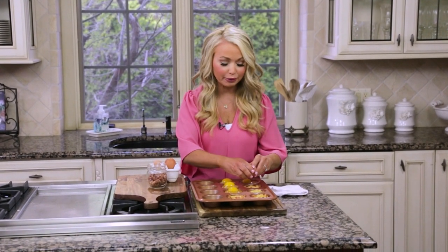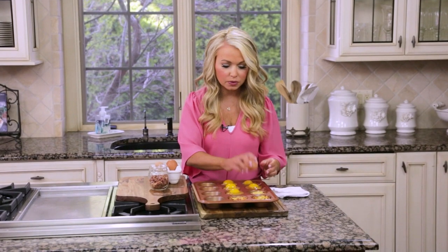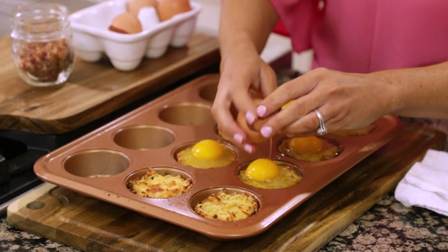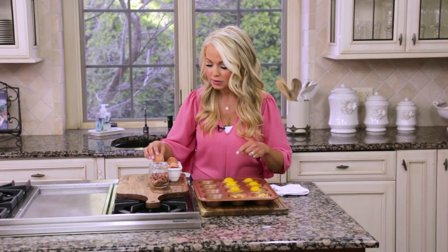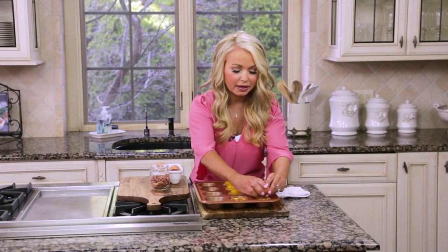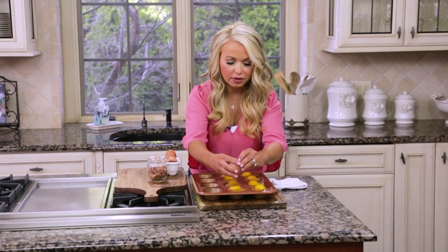Okay, so I pulled the nests out of the oven and they're nice and golden brown, and now I'm just cracking 8 eggs onto them, so 1 individual egg per nest. And then I'm gonna pop them back into the oven to continue baking the eggs. And you can see how the potatoes are really crispy, and that's what I love about this recipe. And you can make these in advance, and you can serve them for a brunch or a breakfast, or of course, breakfast for dinner.